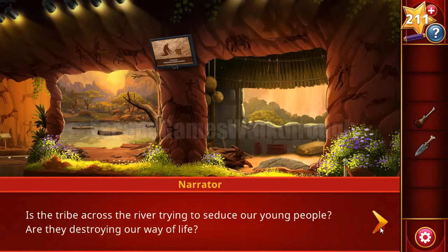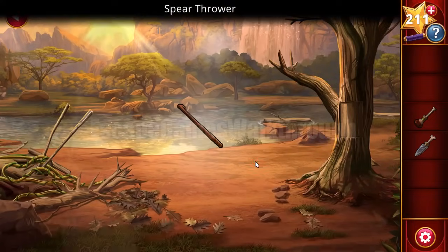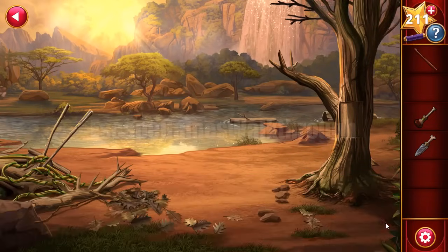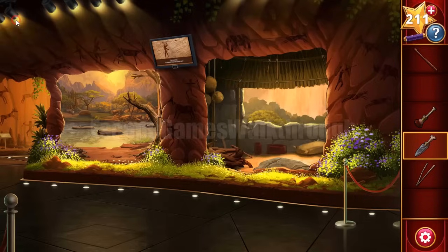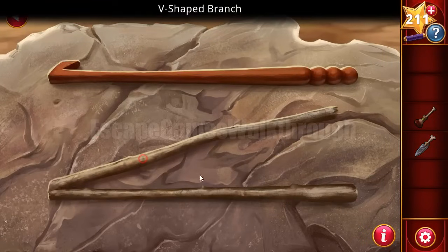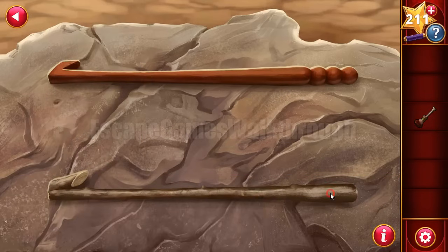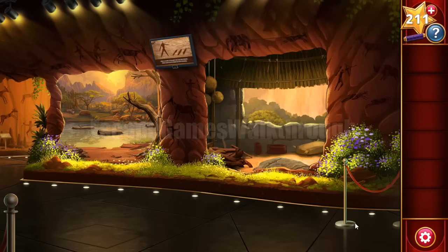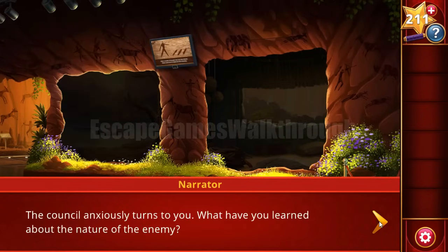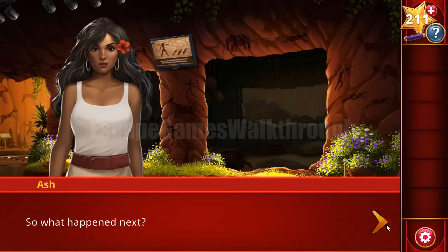Second task is done. And the third one is to create the weapon. Here's the weapon to create. Use a knife to cut these vines to get a V-shaped branch, and go in here also, this one as an example, and with a knife we can cut it and carve this end, and then with the brush we need to paint it red. So that's also done. Now everything is done, and we are ready to go to the next location. Okay, the first answer is always the one to choose.